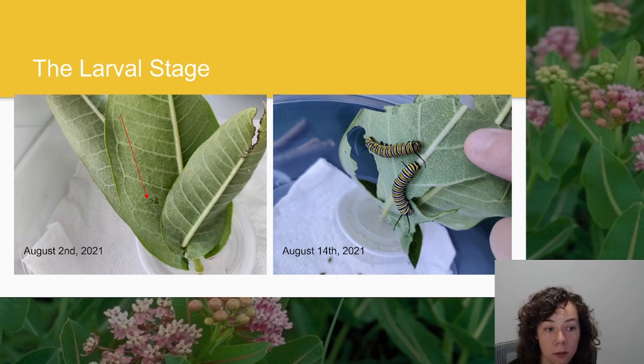So this is the larval stage, or the caterpillar stage. These are actually photos from my caterpillars that I raised myself last summer. You can see the picture on the left is the caterpillar the day that it came out of its egg casing. That photo was actually taken within a few hours of it chewing its way out of its egg casing and then eating that egg casing. And then in a matter of 12 days, the caterpillars that I have are massive.